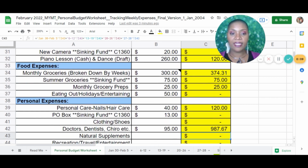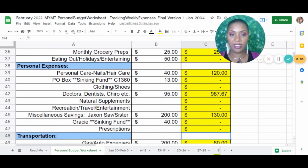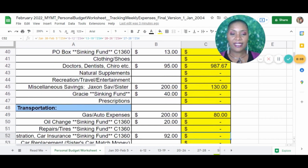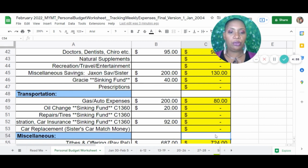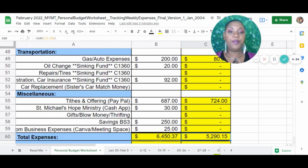Personal care is taken care of. Jackson's doctor bill is done. Savings for the kids is done. Gas, that takes me down to tithe and offering was 724. I haven't put anything in savings just yet. I'm trying to make sure all my bills clear out first, and then if there's anything remaining, I will dump that into savings.